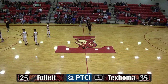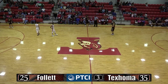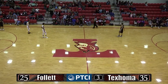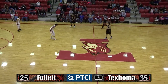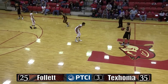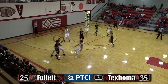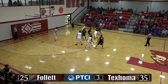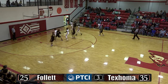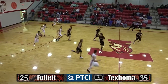And we are ready for the second half start. Follett will have possession, trailing by 10 points. Double team, able to get out of it. Ball knocked away by Glover though. Ball in the corner for three. No good, rebounded by Gideon.